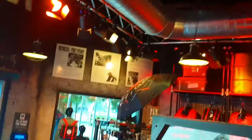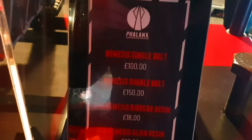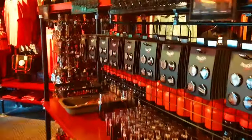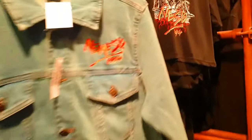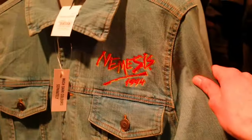Wow, you've also got up here Soaring: The Story of Nemesis. And yeah, these balls are from the original ride, but they're selling them for like £100, and for a double ball it's £150, which is an absolutely insane price. They've also got some vintage Nemesis merchandise as well, if I can find any. Yeah, here we go. Got some Nemesis 1994 merch with the original logo.